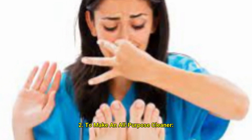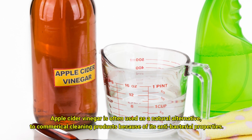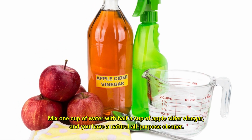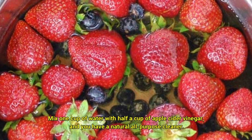Number 2. To make an all-purpose cleaner. Apple cider vinegar is often used as a natural alternative to commercial cleaning products because of its antibacterial properties. Mix 1 cup of water with half a cup of apple cider vinegar and you have a natural all-purpose cleaner.